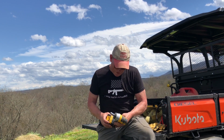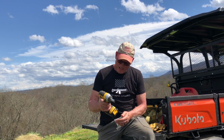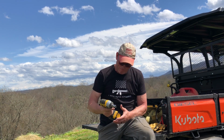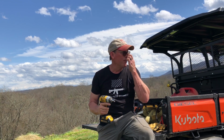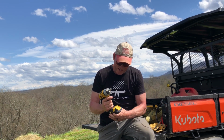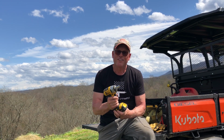My 3rd tool is actually my favorite tool, and that is this Dewalt 20-volt 3/8 inch drive with, of course, both metric and SAE, because of course I got a lot of Kubota stuff, and it just seems that I use a lot of metric, maybe even more than the SAE. But man, this thing, it's just so convenient.